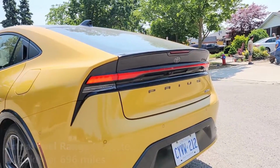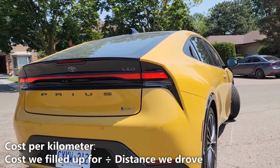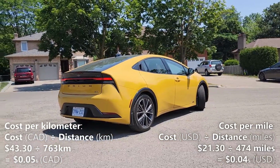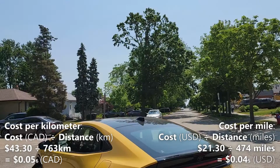Now, let's calculate our cost per kilometer, and we'll do that by taking the total cost of our fill-up and dividing it by the distance that we drove. So, $43.30, divided by 763 kilometers, gives us 5.6 cents per kilometer. That means every kilometer costs us 5.6 cents.